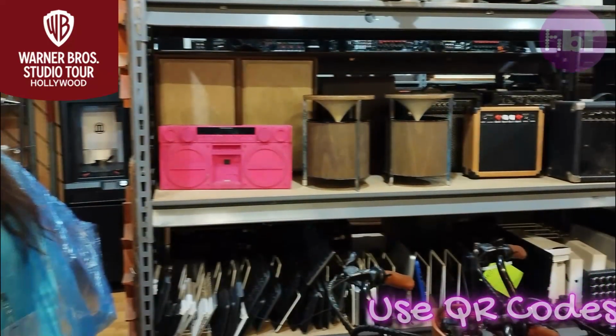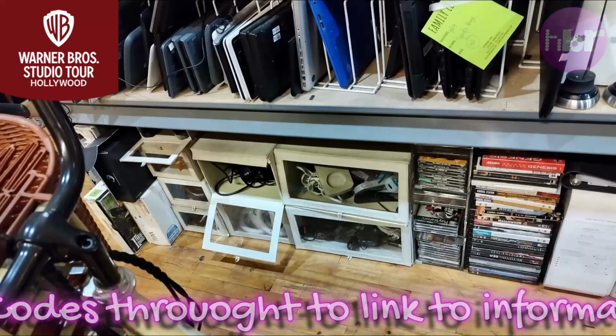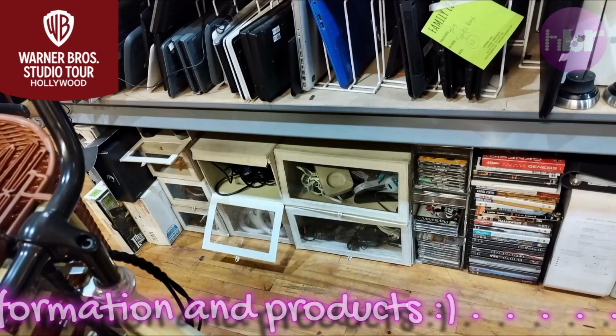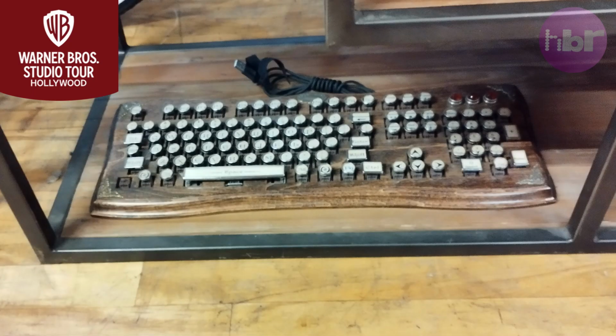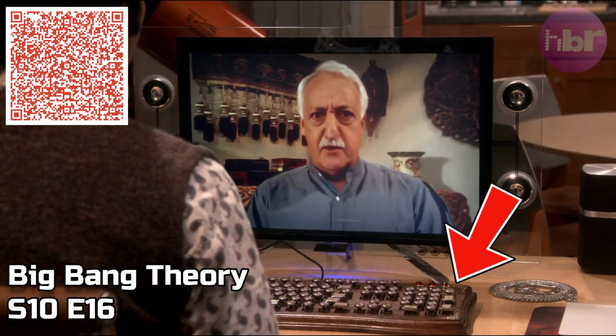The props department had everything from this pink radio to push bikes all stored together with no obvious rhyme or reason to it. Controllers stuffed together with games from a Genesis next to an old Xbox, a Wii and a SNES hiding in the corner, along with this keyboard which was actually used on the Big Bang Theory when Raj was talking to his father. Oh, I gave up on that a long time ago.